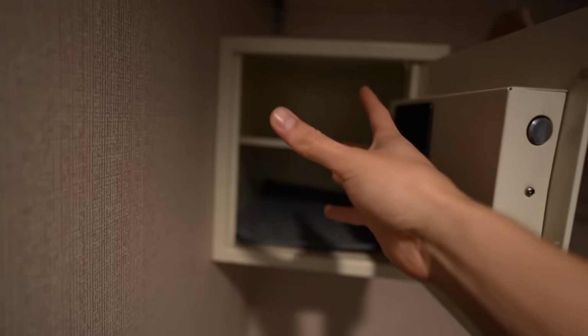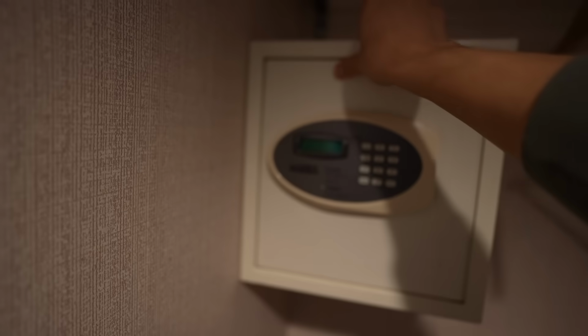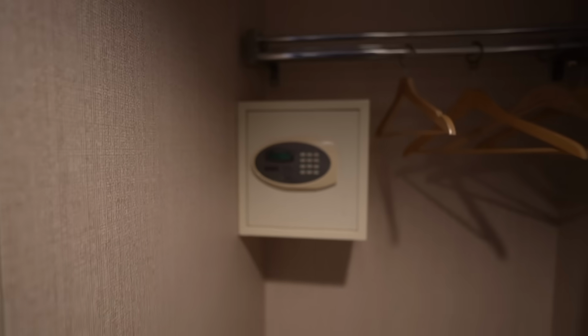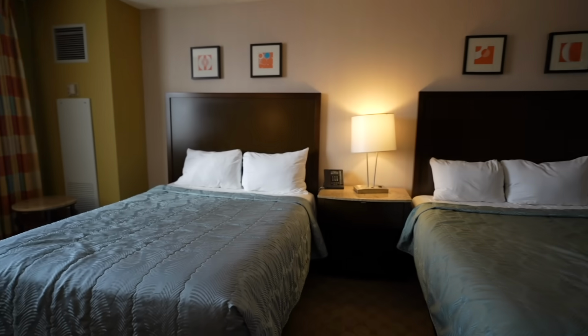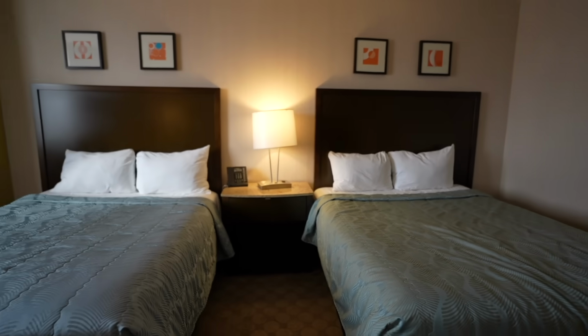It can actually fit like a purse here. I can leave my camera in here, whereas in other places, it's a very thin place that you can basically fit your keys and wallet. This is how the 2 queen beds look. Very basic, nothing out of the ordinary. If anything, just a little cheap.